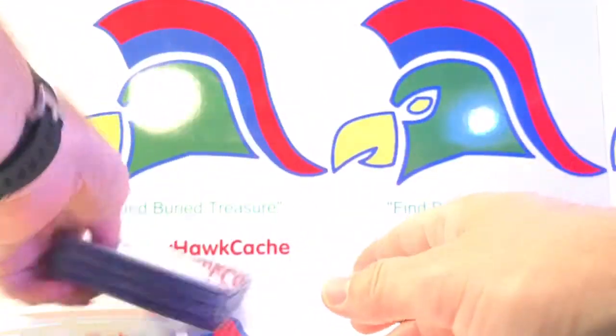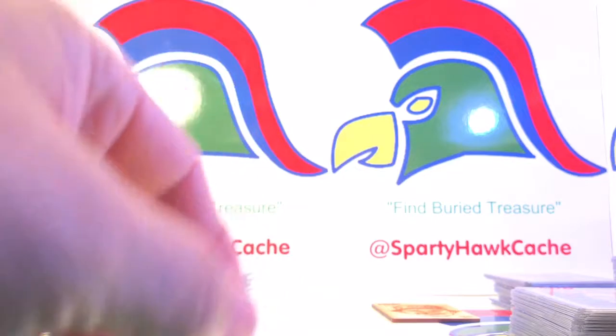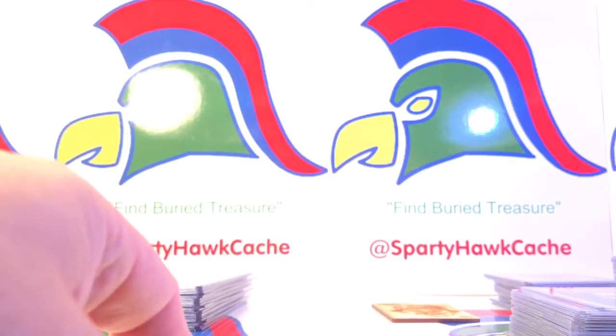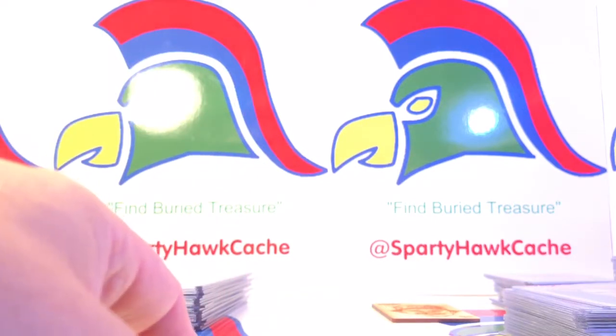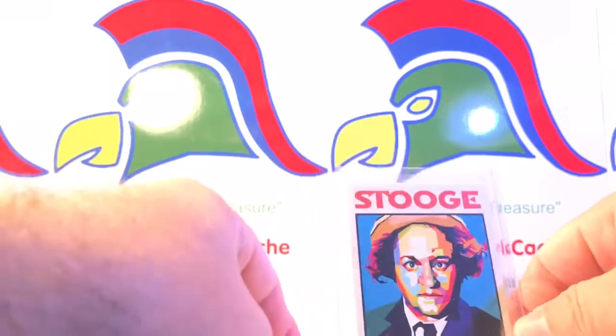Again, we picked up several, and I'll probably be doing some giveaways with the extras that we have, or I'll be doing some gifts. But I wanted to go through and show you some of the cards. Then we picked up another set here.